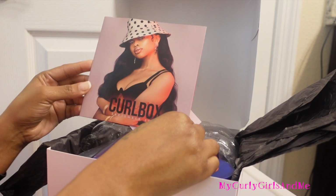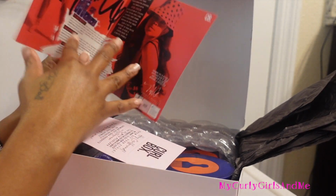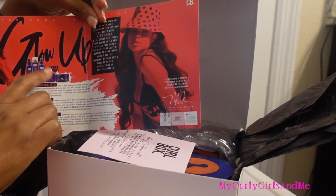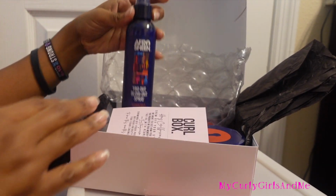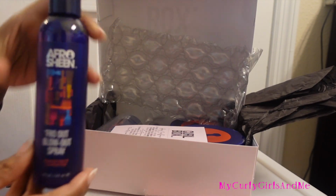Okay, I'm really feeling and liking this cover here. It's like a throwback vibe. This is what it's like in the front. I think I've seen these products. I've received a piece or two of this particular product line in another box before. I'm not sure which box it was, but it's the Afro Sheen collection Throw Out Blowout Spray.